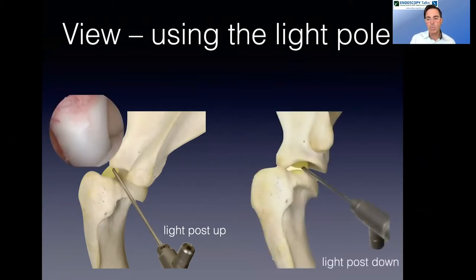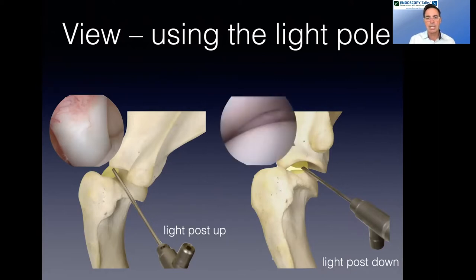Now, if we swing the light post and rotate it around the scope, now the 30 degree angle is looking up. So in this case, we would now be looking up at the glenoid and a little bit of the humeral head. So again, we haven't moved the scope necessarily at all. Just by rotating the light cable, you're going to be able to change your view dramatically. And that's one of the keys. You want to move your scope as little as possible so you don't inadvertently pull it out of the joint.